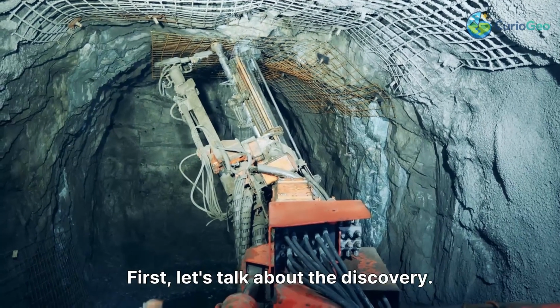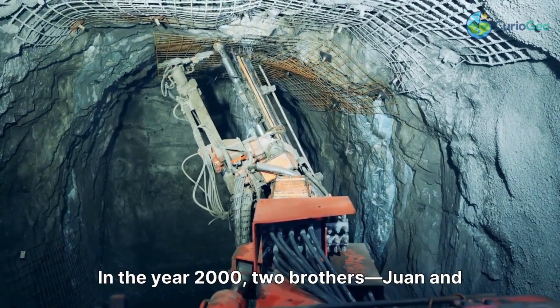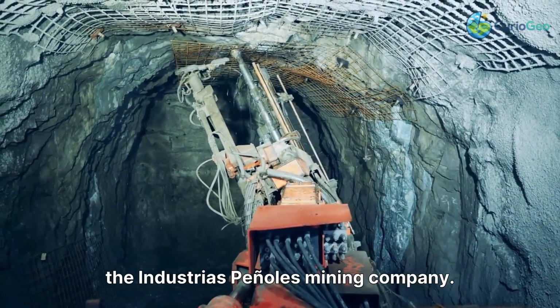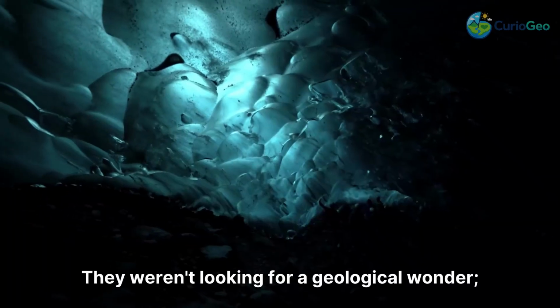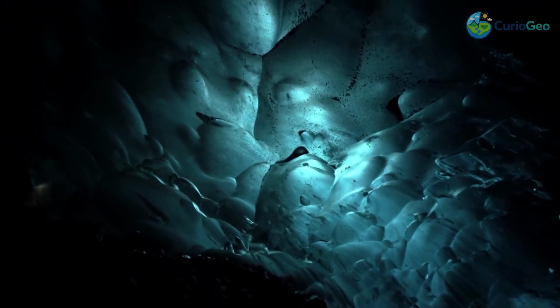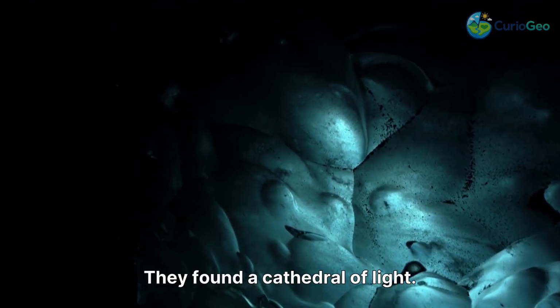First, let's talk about the discovery. In the year 2000, two brothers, Juan and Angel Delgado, were drilling a new tunnel for the industrious Pinoles Mining Company. They weren't looking for a geological wonder. They were looking for silver and lead. When they broke through a wall, they didn't find ore. They found a cathedral of light.